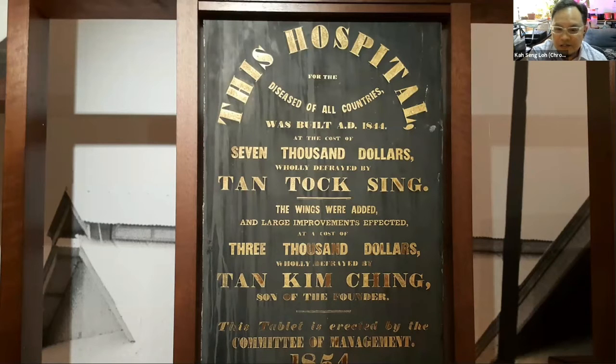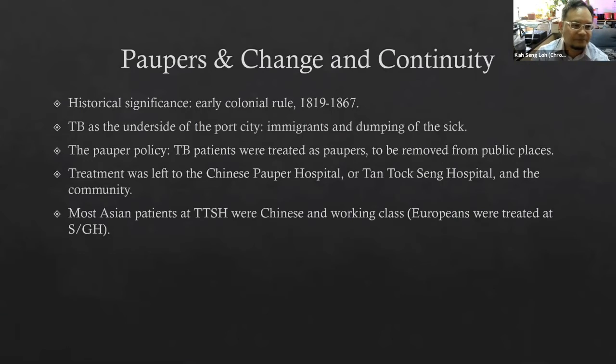Largely funded by Tan Tock Seng, who made a donation, and also other Asian, including non-Chinese businessmen and community leaders. So there was always a running battle with the colonial government in terms of funding for this hospital. The Asians wanted the British to fund it more. The British said, you fund it yourself, and oftentimes there was not enough money to run the hospital properly. And that showed really the limits of colonial governance. Most of the patients at Tan Tock Seng, TTSH, were Chinese working class, whereas the Europeans were mostly treated at GH, General Hospital, and now the current SGH.